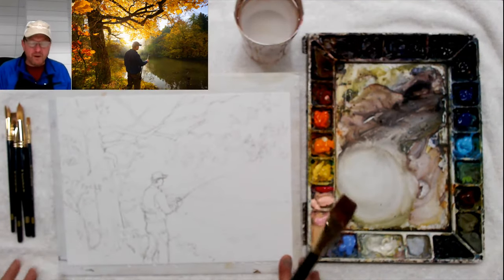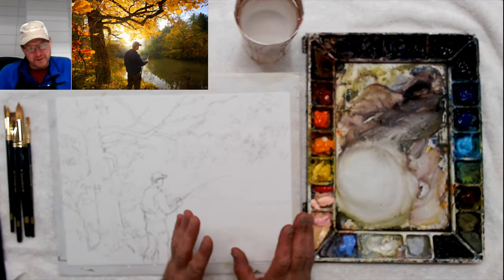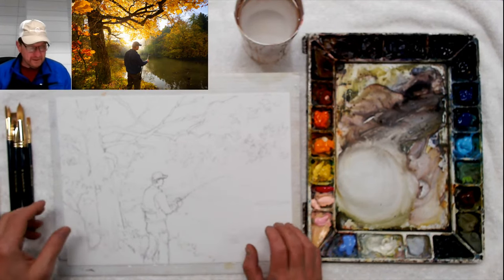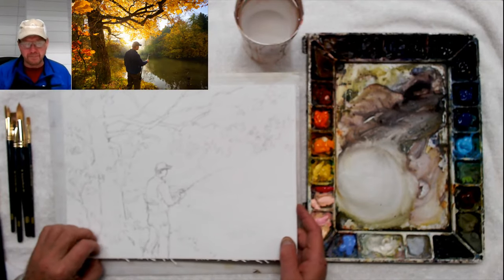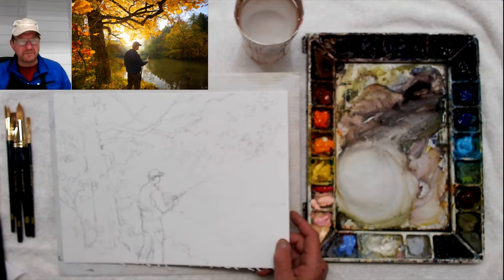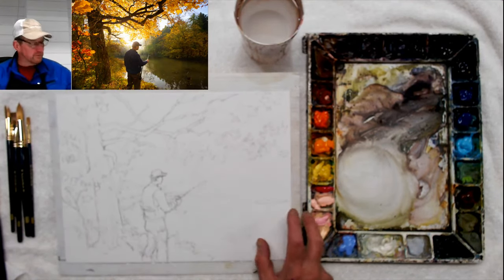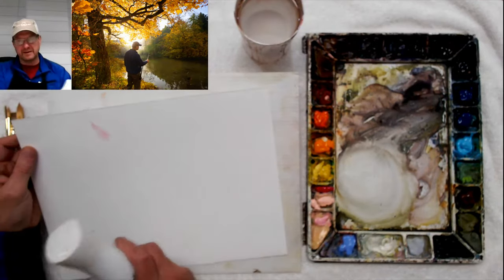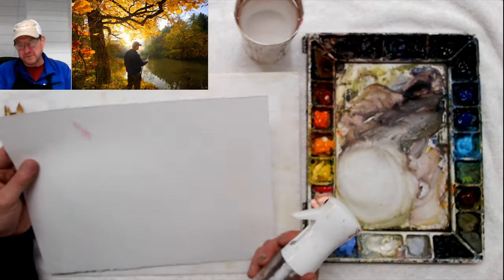So I wanted to show you something. Tonight I'm using 140 pound paper, which I normally don't ever use. I usually use 300 pound, but I wanted to show you guys because in class this week we used 140. I know a lot of people will tape down their paper. Don't tape down 140. What you want to do is take your mister and spray the back. Don't tape it, because once you put tape on there, the paper stretches.